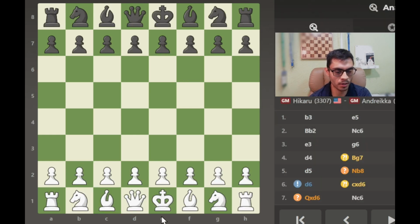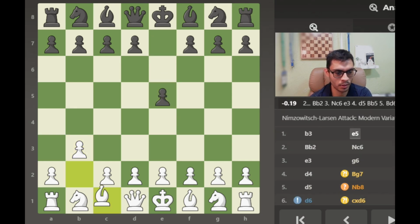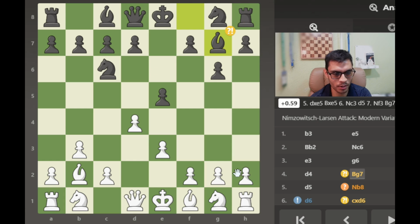Now we're going to take a look at this game from White's perspective. So, I start with b3. This is already kind of shaky, but you can play it. And so b3, then e3. This is kind of theory. Then what you want to do is push this pawn d4. These are the ideas. So you're fighting for the center from the beginning.